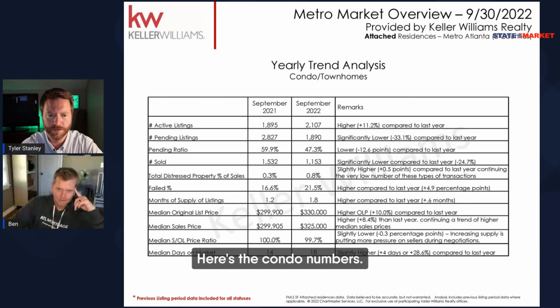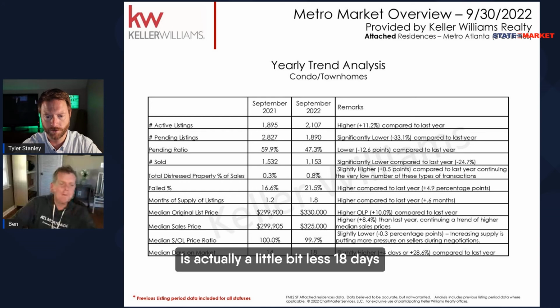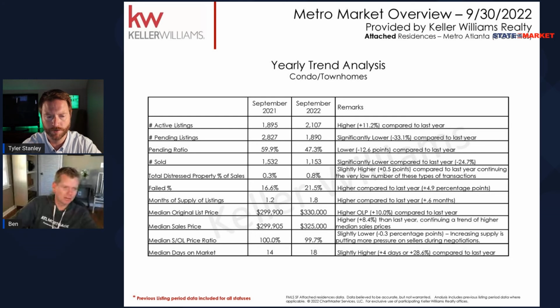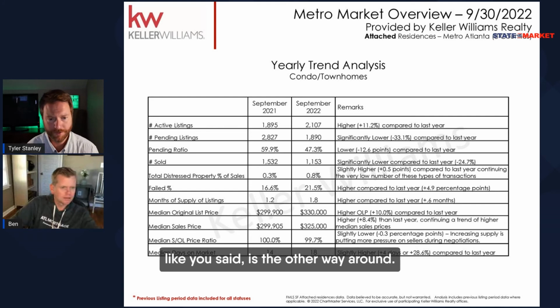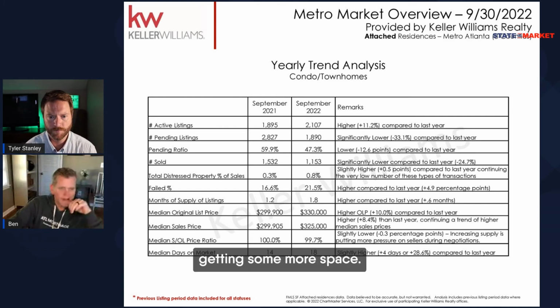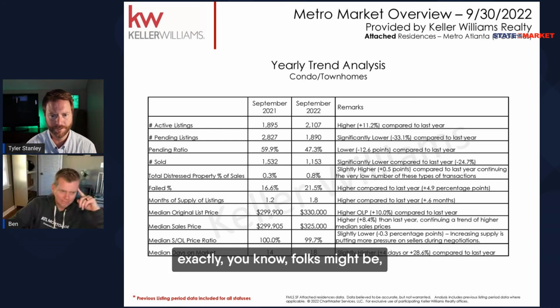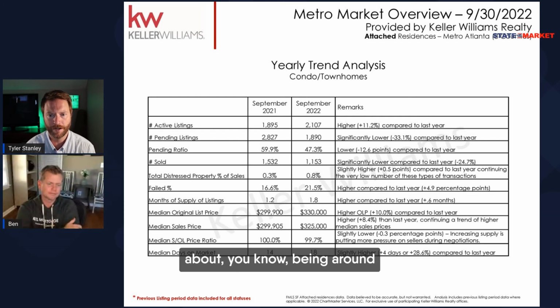Here are the condo numbers. Median days on market for condos and townhomes is actually a little bit less, 18 days right now. Sale to list price has gone down to 99. You think more people are moving back into the city? That was the trend for a long time, but like you said, it's the other way around. It was moving out to the suburbs, getting a house, getting more space, and now might be the time. Exactly. Folks might be getting back into buying condos, getting comfortable being around people again.